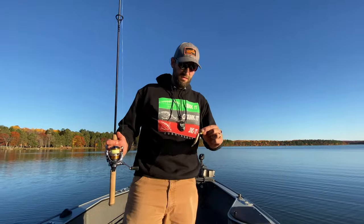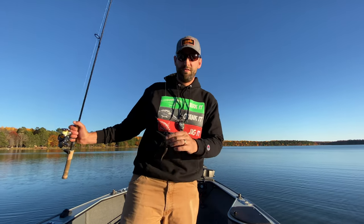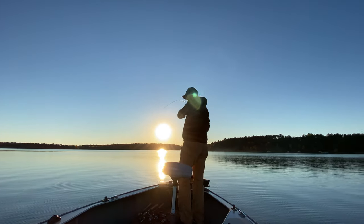So my plan is to start with a jig and minnow just to see what's around, see if we can get a couple fish on this weed line right here. Fish on.